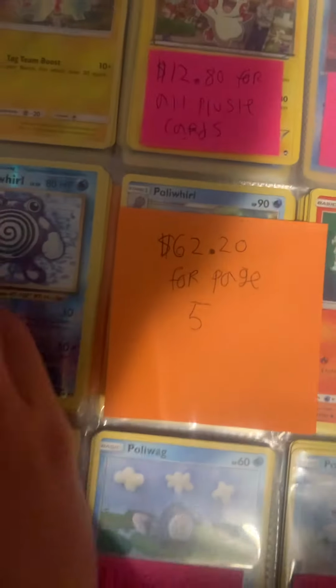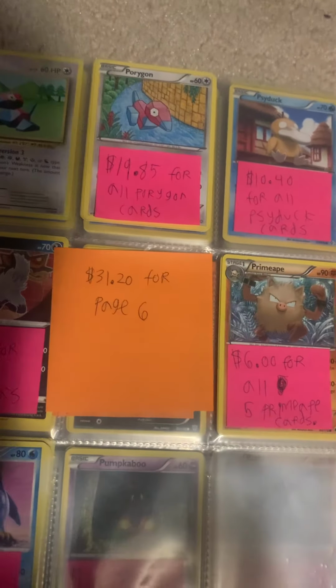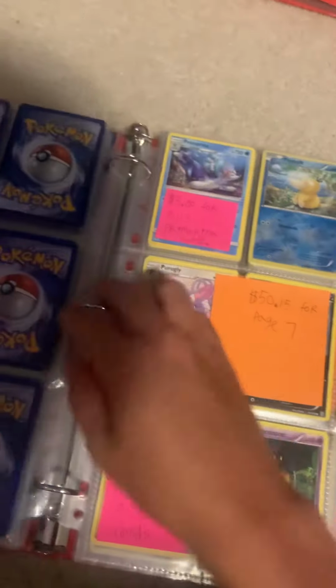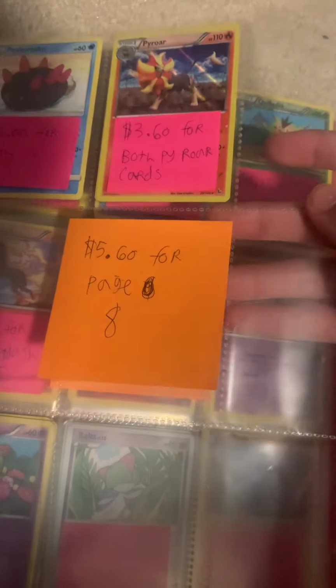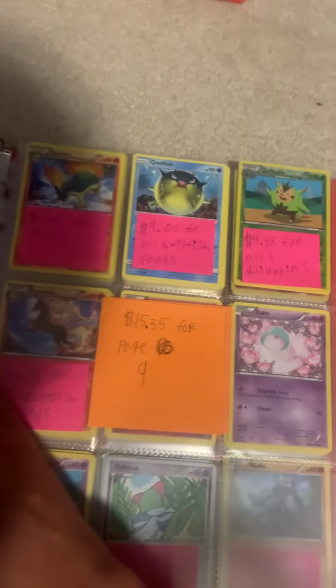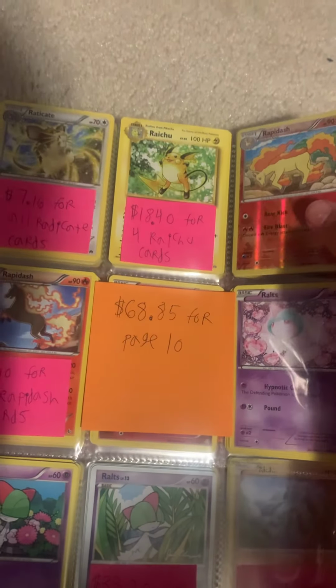It is $62.20 for page 5. $31.20 for page 6. There's $50.15 for page 7. For $5.60 for page 8 with only 2 slots of cards. $15.35 for page 9. $68.85 for page 10.